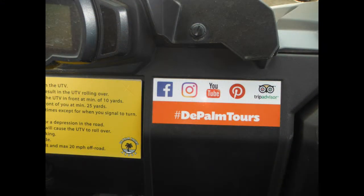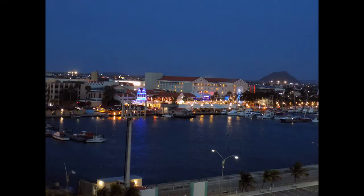This is the tour company that the cruise line used. All the equipment was in great shape. Nothing was really run down. And the tour guides were fantastic.